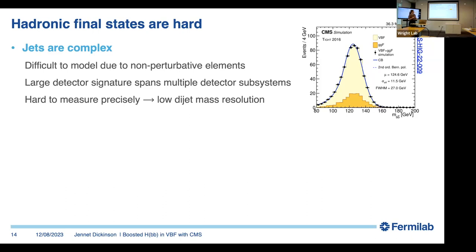So you can see over here, this is an example from a Higgs to BB analysis where they're actually looking at the BBF channel, but they're not looking at high PT. You can see the signal simulated here in gluon fusion, in this dark red or dark yellow, and then the BBF in the light yellow. And they fitted it with this crystal ball function. So this is kind of what we expect our peak to look like.